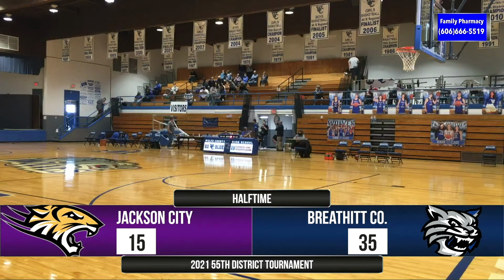All right, guys, welcome back to Rose Gymnasium. We're at halftime here with about 6 minutes and 45 seconds to go. And the Breathitt County LadyCats have a commanding 32-15 lead over the Jackson City Lady Tigers.